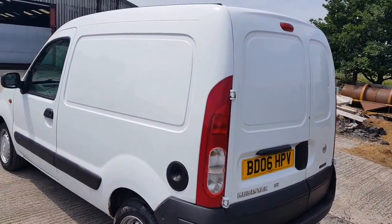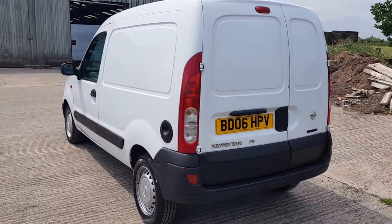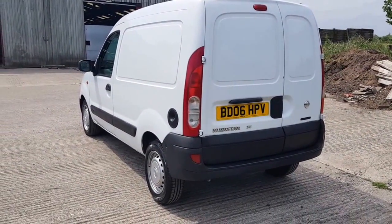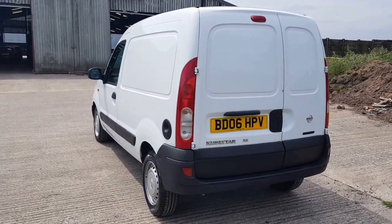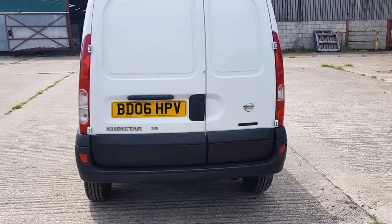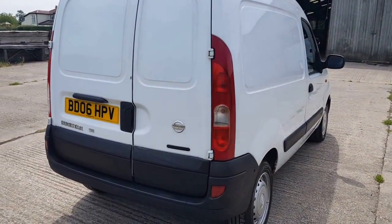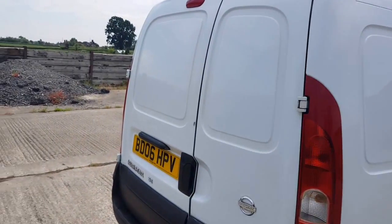I've cleaned it all up. It's had a machine polish, like most vans. They're not particularly well looked after on the outside. So it was like a matte white when I got it. So spent a couple of days buffing it up. Got a little bit of the shine back. I'll have a little look in here.